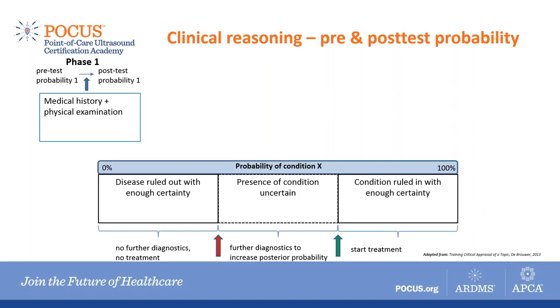And in the box below, you can see the probability of the condition on a scale from 0 to 100. Usually after taking the medical history and the physical examination, you should have enough certainty about the diagnosis to start your treatment, which is the green arrow at the bottom right.